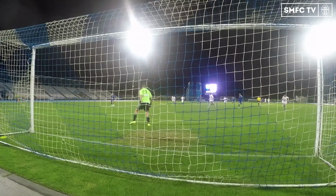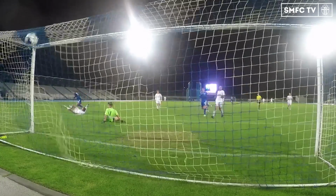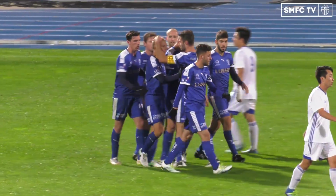But then I thought we had a lot of chances, and when you miss chances, you let the other side off the hook, and I thought we did that tonight. They came back at us and scored a goal. It was going to be tough from there, but we responded quite well, so just take it and move on.